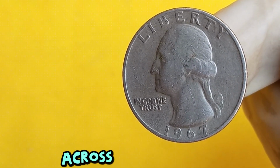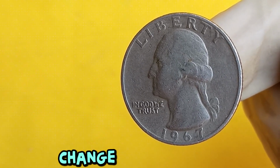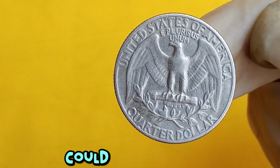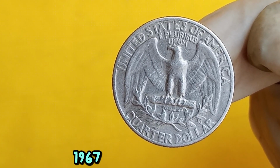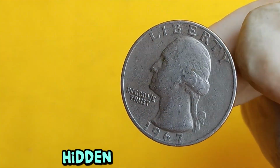The next time you come across an old quarter in a drawer, a coin roll, or a jar of spare change, take a moment to look closely. That small piece of metal could carry a fascinating story and perhaps even a surprising value waiting to be discovered. Coins like the 1967 Liberty Quarter Dollar prove that the world of coin collecting is full of hidden treasures and exciting possibilities.